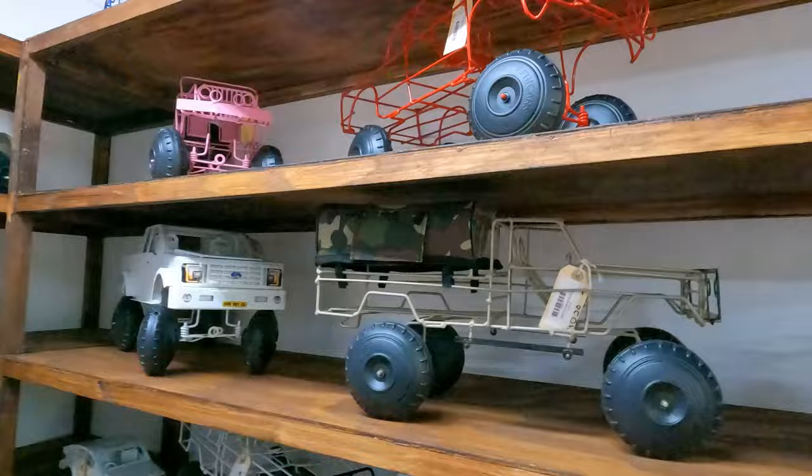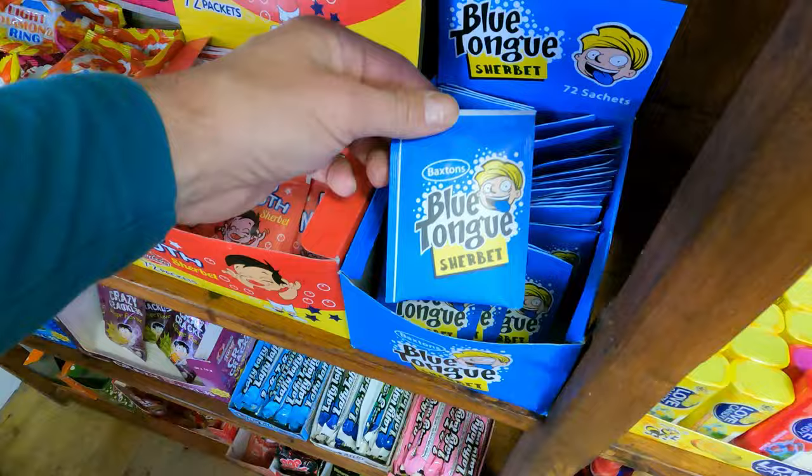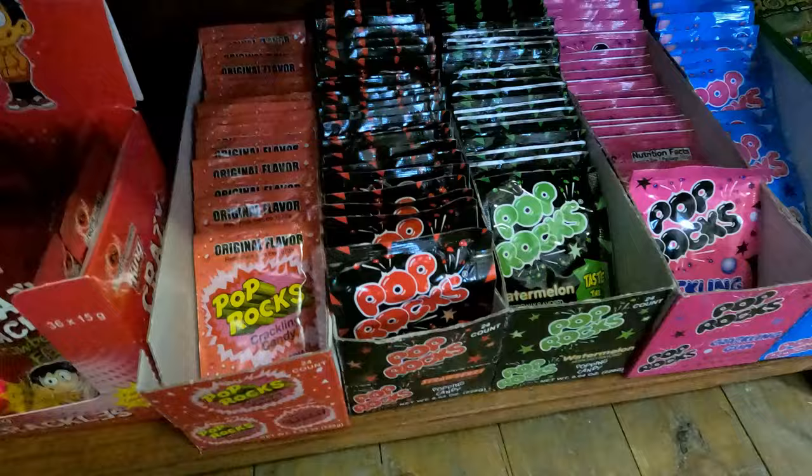These toy cars made from wires. Wow, I've not seen the sherbet since I was a kid. Maybe I should try it. And Pop Rocks crackling candy. I'll have one of these as well.